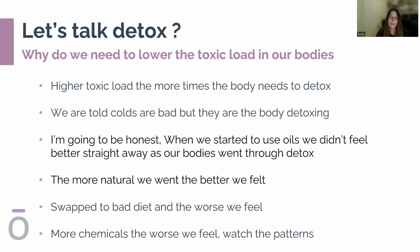And now, so quick, if we don't feel well, we use, for example, oregano and tea tree, and we bounce back so quickly. It really is quick. It's not 3-4 weeks where we're feeling rotten, it's 1 or 2 days. So the more natural we went, the better we felt. Swap to a bad diet, the worse we feel. So if we do eat junk food, we do feel worse.